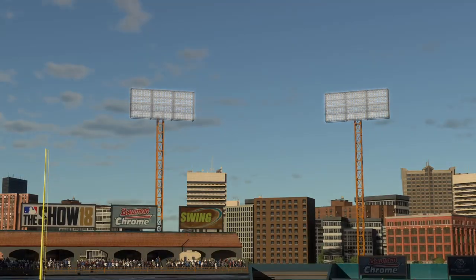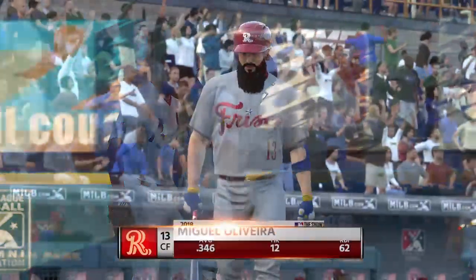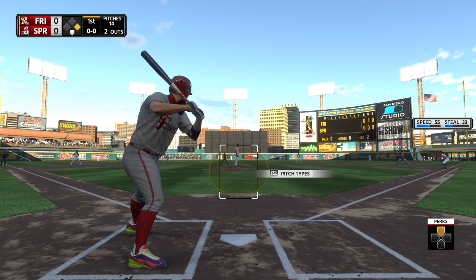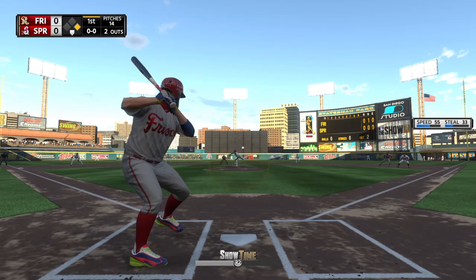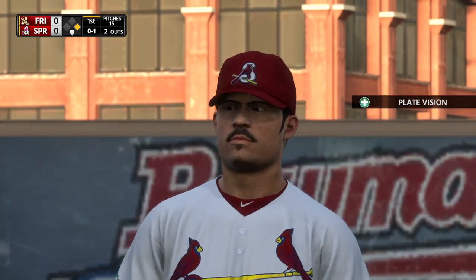The game's future stars are stepping up now. Miguel Oliveros. He'll get to take his first cuts here. From the stretch, here's the pitch. Swinging, a ball hit softly on the ground. This gets foul. It's 0-1.